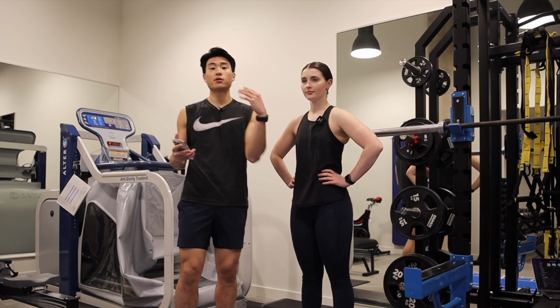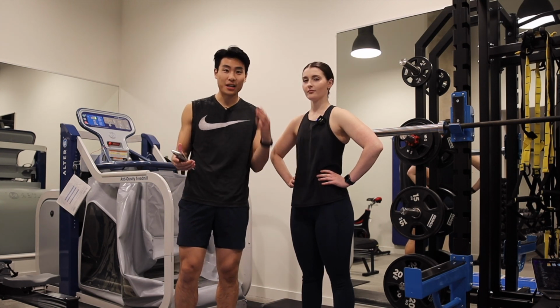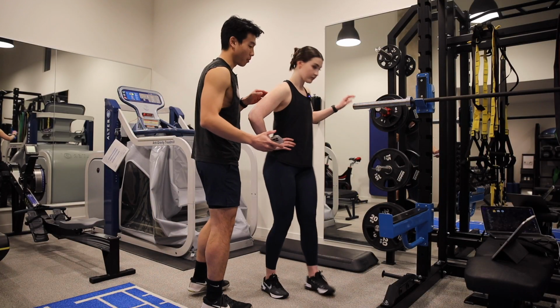Let's get it done. Okay, so first and foremost, for those of you that are in a level of pain at the moment, a really good exercise to start off with is an isometric calf raise. So we'll get Catherine to demonstrate that. You ready? We're gonna hold on to something for support.